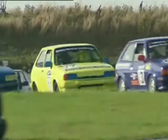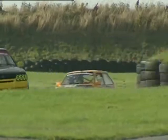They're thinking about making it just one championship next year between the twos and the threes, because the twos used to just walk away with it off the grid from the threes, but they've now given them a diff, Perspex windows to make them lighter, different fuel tanks, super soft tyres, so they have now gained us back, and it's pretty evenly matched now.